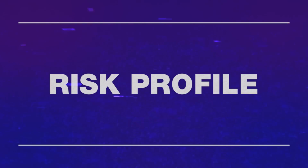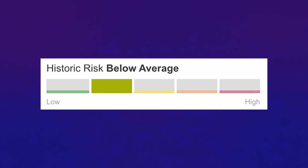And next we have risk profile. I put this fund at a square 2 out of 5. Largely because as we look at a lot of these companies, these are blue chip players and they've shown a consistent record of paying dividends over the past 10 years.